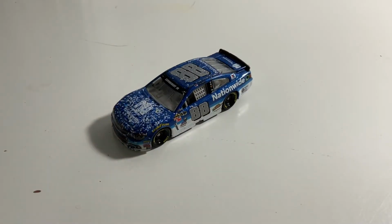Okay guys, so a majorly asked question, as I said, is are raced versions worth it? I'm going to be showing you a few raced versions, and we're going to be going over whether they are worth it or if they are not worth it. So, the first one is the Dale Earnhardt Jr. 2015 Talladega win. It looks like it's 2015.